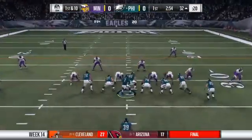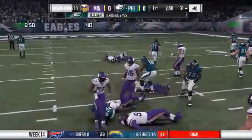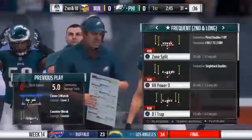And that's the way you get an opening drive going. Pick up the first down, convert on 3rd down, and how about doing it old school style, doing it with a running play. No gain on the play. It'll be 2nd down.